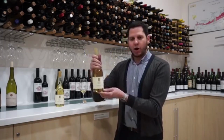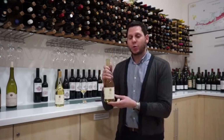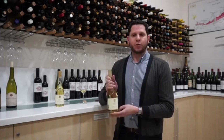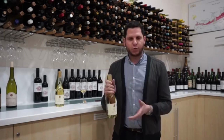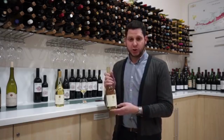This is Öreg Király Szamorodni. So Öreg Király is the famous hill vineyard. Szamorodni is a traditional style of wine made in Hungary. The name comes from an old Polish word meaning pick as it is. It's a unique blend of late harvest grapes that have been left on the vine for a little bit longer to sort of dry out, and also botrytized grapes.